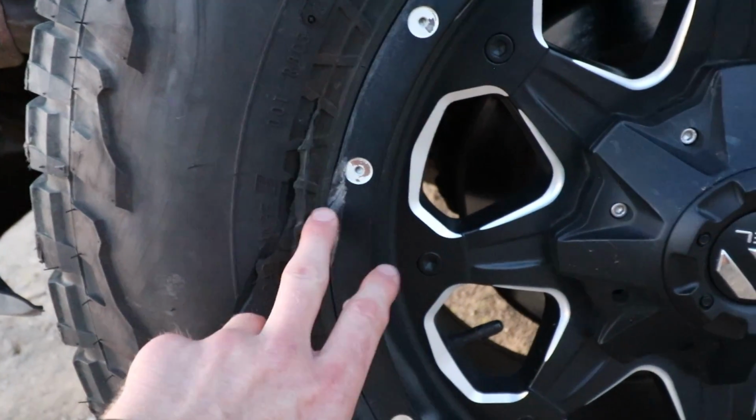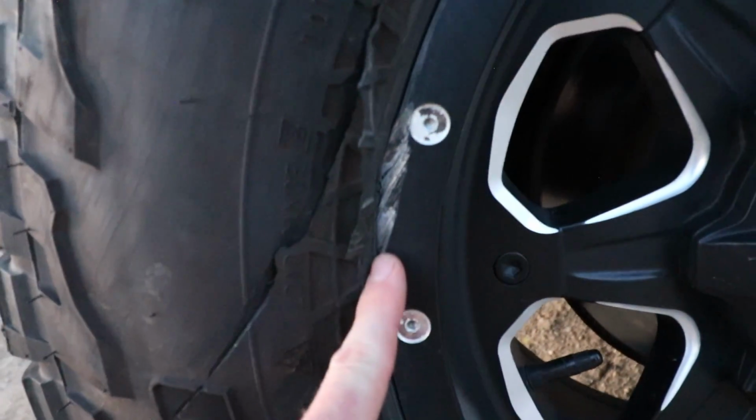Also, as you could see in the video from that day, the wheel got cracked and there's a giant gouge out of the tire. I did just get those ordered up today, and that's what sparked me wanting to do the update video for you guys, because it's finally getting moved along.